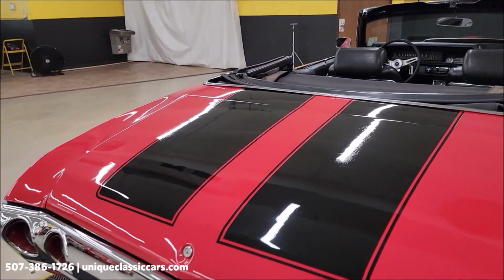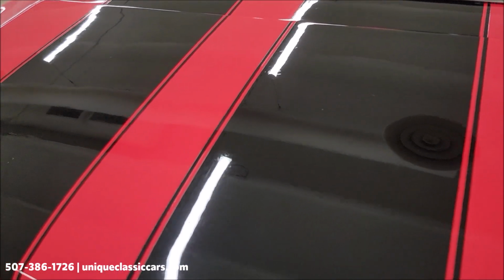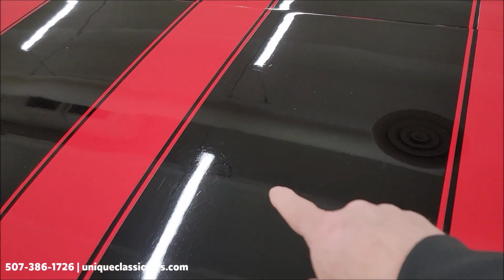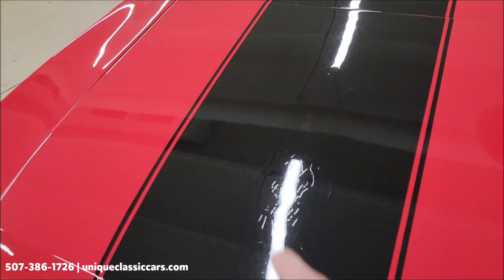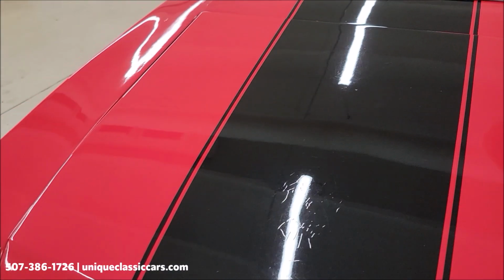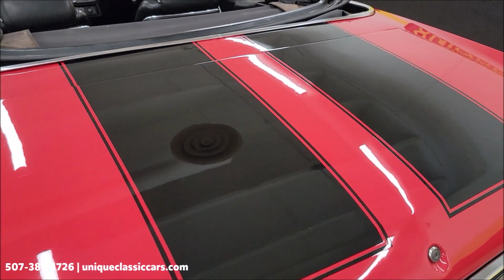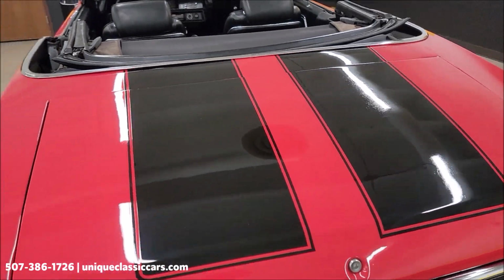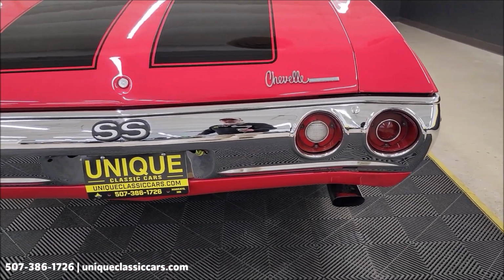As far as the rear deck stripes, there is some checking, crazing, if you will. Sometimes you'll hear it called crow's feet. I don't know if I can get it to show up. There you go, you can kind of see it. It exaggerates it in the light. That's really about the only time you can see it, when you get the reflection just right. But I do want to mention that about the rear deck stripes. Chrome on the rear bumper, nice shape, dual exhaust.